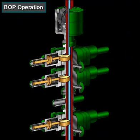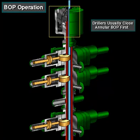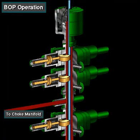When the well takes a kick and the BOPs are open, well fluids force mud to flow up the well bore and into the BOP stack. When the driller closes the annular BOP, flow stops. Usually, drillers close the annular BOP first. The closed annular BOP diverts the flow to the choke line, which goes to the choke manifold. The driller can open a valve on the choke line and safely circulate the kick out of the well through the choke manifold.